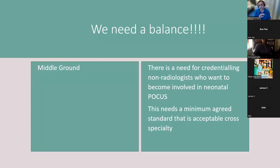I think what we have to achieve is a middle ground. We have to have a pathway for credentialing us. And the European Society of Pediatric Radiologists does not like to call us neonatal POCUS experts. They like to call us non-radiologists who want to perform neonatal point-of-care ultrasound. And I think that's a fair generalization. I think what we all agree, including them, as well as publications by the ISPNIC Working Group, a very nice article on the risks of performing point-of-care ultrasound, even with training, that I will send to you, is that we need a minimum standard that is acceptable cross-specialty. And this will vary from country to country.